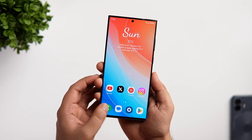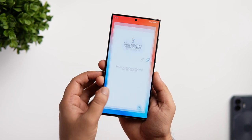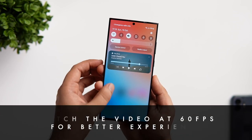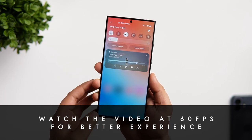So what I have done is, I have already updated my phone and it is running the latest One UI 6 Beta 7. After installing this update on my phone, the first thing that I have noticed is the animations got a lot smoother. I'll show you all the animations so you will know how smooth the UI feels right now.